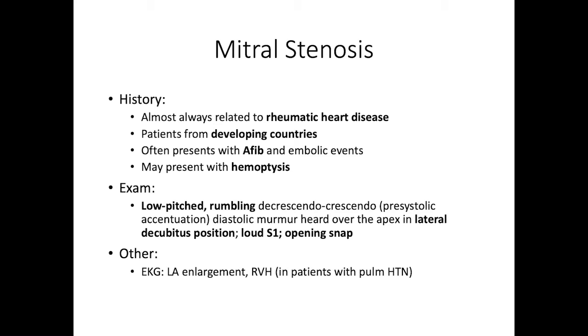Yeah, no problem. That same case, we published with an audio and video, and if you just Google my name and mitral stenosis, you'll find that video, and you can listen to it. The murmur is absolutely classic, has an opening snap. There's actually a phonocardiographic tracing.